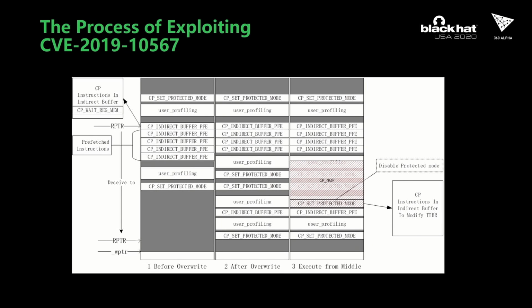Then we trigger the bug in the highest priority context, so we can preempt the wait instruction to modify the read pointer near WPTR, which deceives the GPU kernel driver into thinking the space before the read pointer is all free. Then we execute our controlled KGSL GPU command 2 times to overwrite the ring buffer, as shown in the middle.